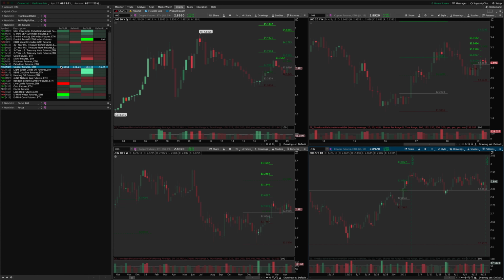Copper, we had support come in here at the low of this range, but we've broken through that, and so this is turning into a 1, 2, 3 continuation on the short side. I have yet to see if this support here is going to materialize again and see if we can hold that level. But copper is not looking as good right now unless we can hold this low.